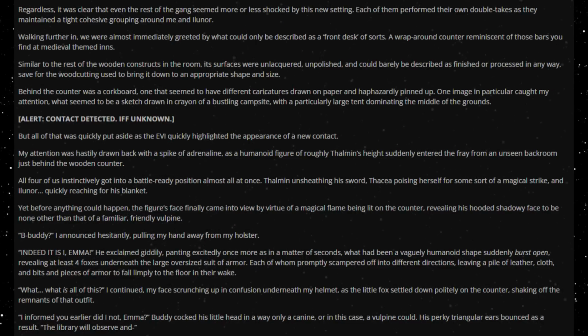"But, Buddy?" I announced hesitantly, pulling my hand away from my holster. "Indeed, it is I, Emma," he exclaimed giddily, panting excitedly once more, as in a matter of seconds, what had been a vaguely humanoid shape suddenly burst open, revealing at least 4 foxes underneath the large, oversized suit of armor, each of whom probably scampered off into different directions, leaving a pile of leather, cloth, and bits and pieces of armor to fall limply to the floor in their wake.